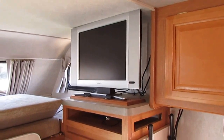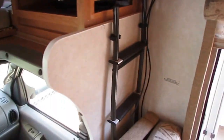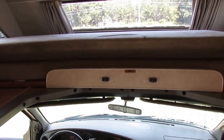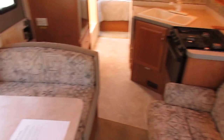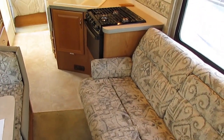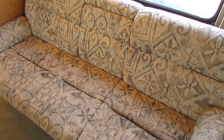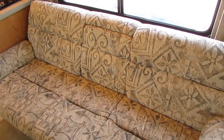Cab over, you've got a queen bed. Looks like somebody's added an HDTV to it. Got the bunk ladder right here. All this slides out, makes a queen size bed. And then you've got 3 other beds as well, so you can actually sleep up to 8 people. And that's what these are known for, family motorhomes, because they sleep so many. Table booth folds down, makes a bed. Sleeper sofa folds out and makes a separate bed.